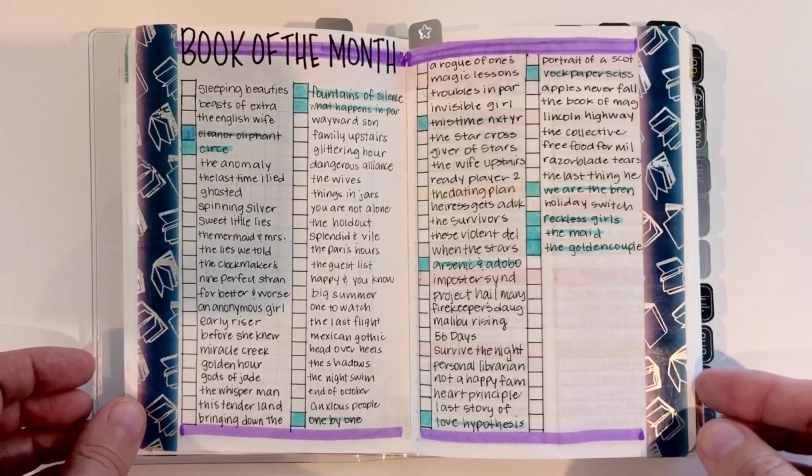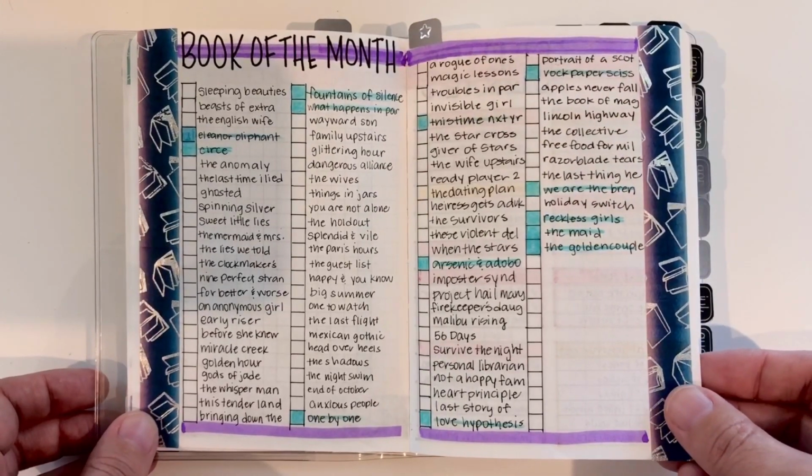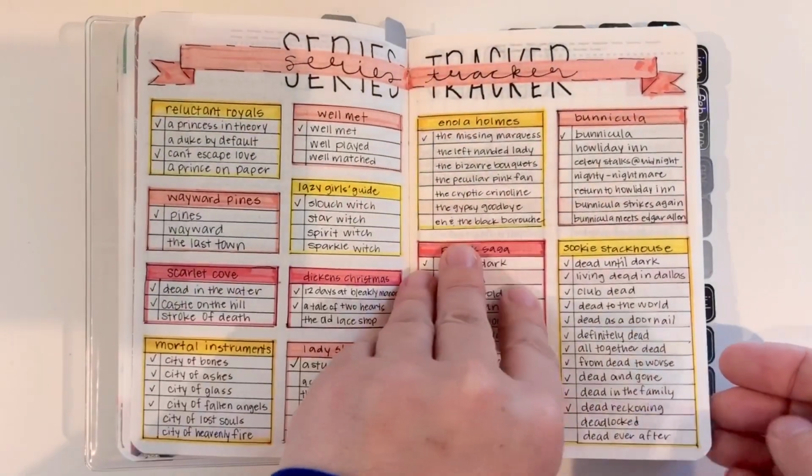Here's my book of the month club tracker, all the books that I need to read to get all of these read by the end of the year. As you can see, I've been marking them out as I go.